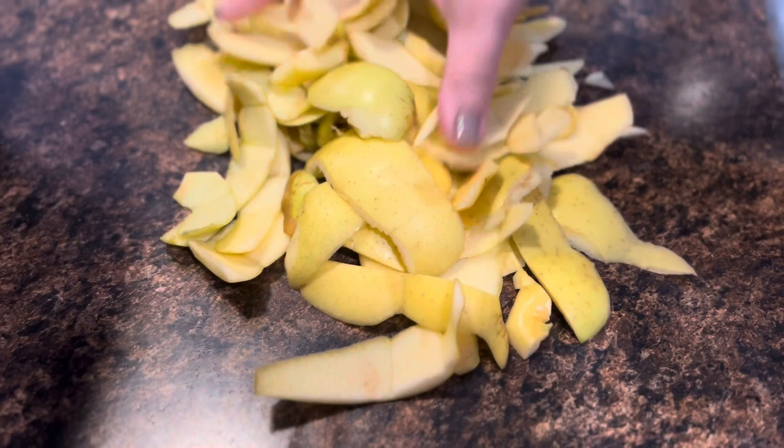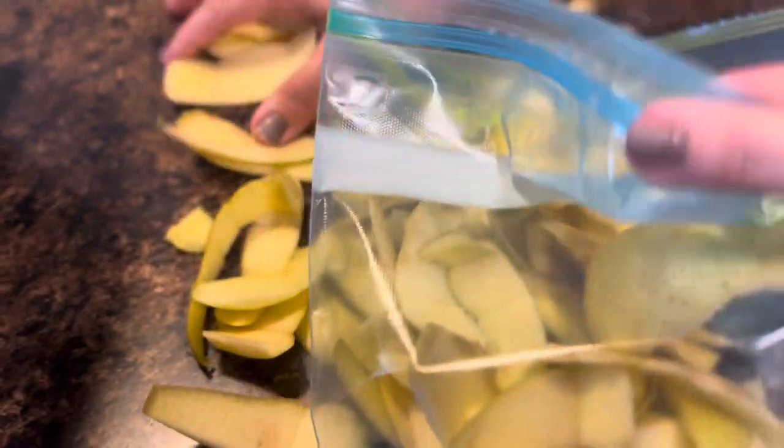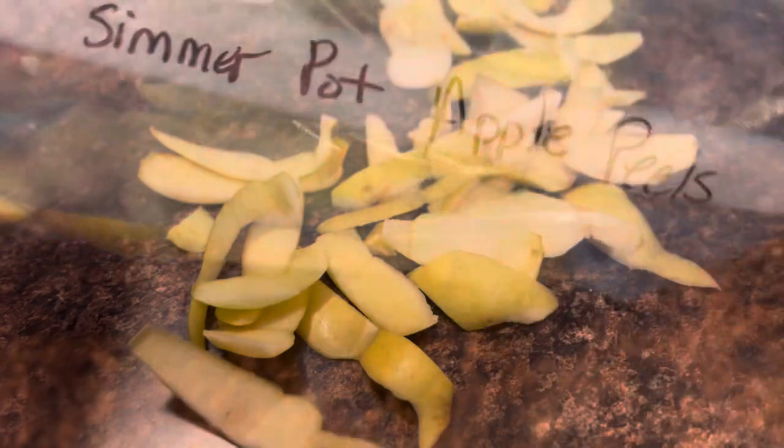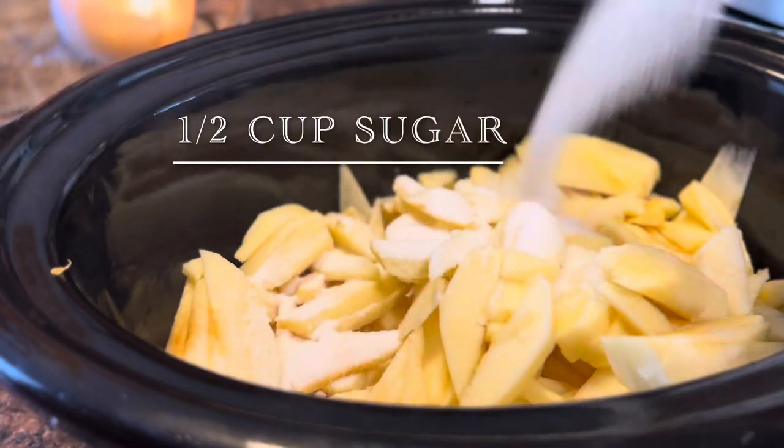Keep your apple peelings and throw them in a freezer bag and just put them in the freezer for a day that you want your house to smell like you've been baking a pie, but you aren't. This is really easy. Just throw them in a pot with some cinnamon and some other things and it will make your house smell so good.